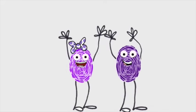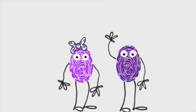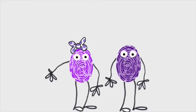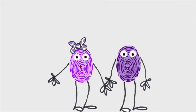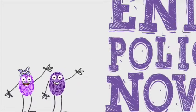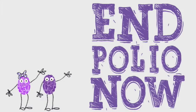Hello. We're the Fingerprint Friends. My name is Indigo. And I am Violet. We're here to tell you all about a disease called polio, and how we can all work together to end polio now!